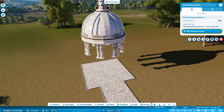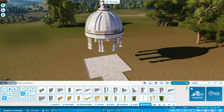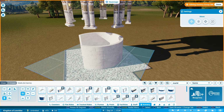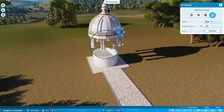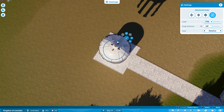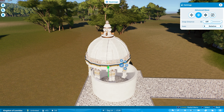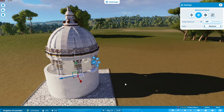I wonder, so let's do this separately now. Scenery, marble again, and marble block round. Great. So now that that's there, will this work, or is this going to mess this whole thing up? Oh, it kind of does mess it up a little bit, but it might not be too noticeable. I mean, that is a little distorted from what it actually was, but I don't think it ruins it.